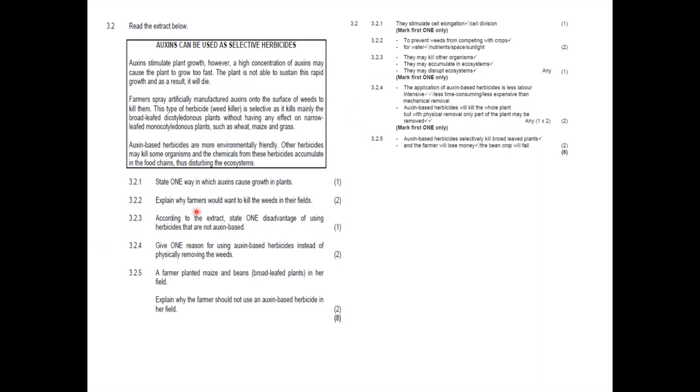3.2.2. Explain why farmers would want to kill the weeds in their fields. Now, weeds compete with the normal plants for nutrients, resources. So if we want to get rid of the weeds, we don't want them to compete with our crops for water and nutrients and space. 3.2.3. According to the extract, state one disadvantage of using herbicides that are not auxin-based. Straightforward. They may kill other organisms, they may accumulate in the ecosystems or disrupt the ecosystem. As is here. Right.